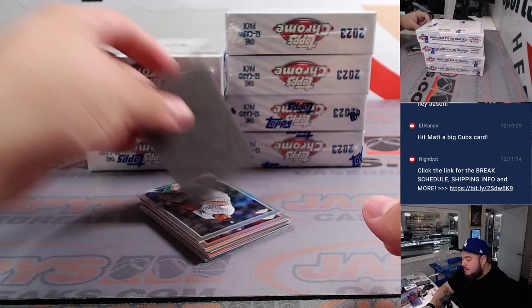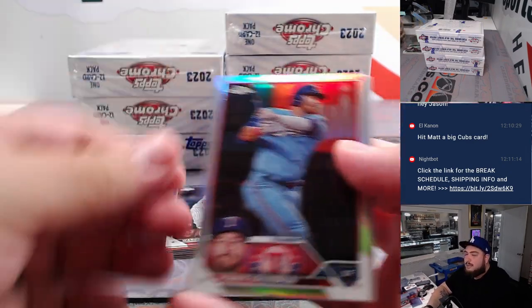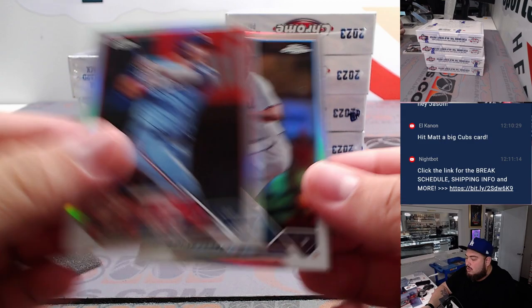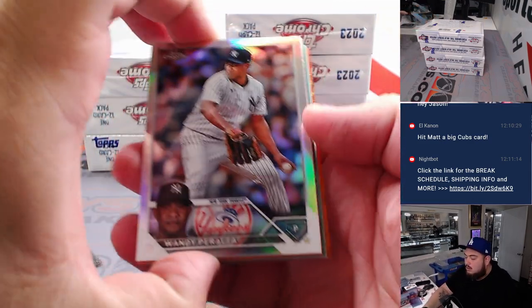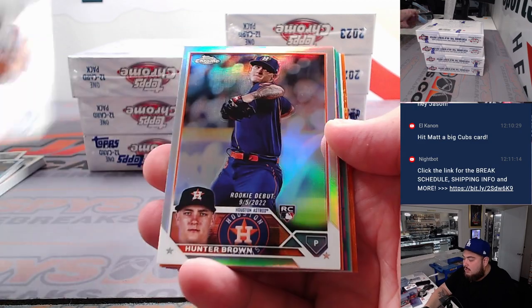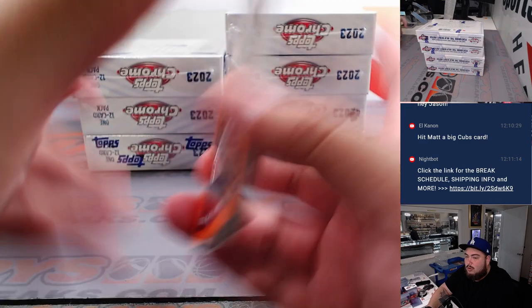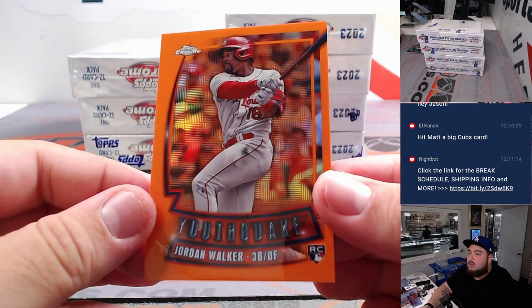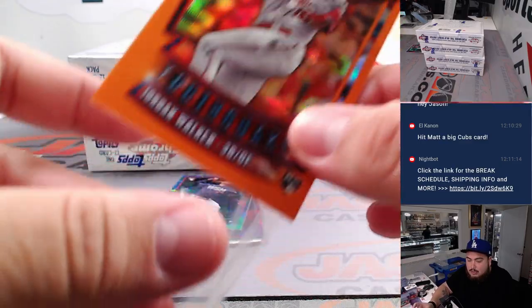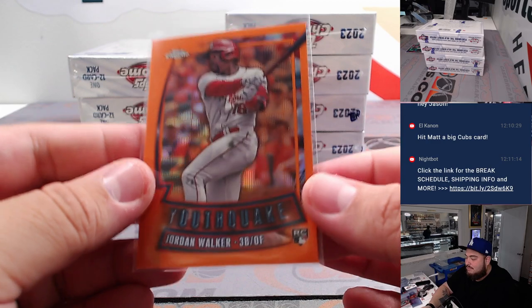This box felt heavier. But obviously not, don't have one of those MLB debut catches. Grossman, Perez, Seth Lugo. And we got Wandy Peralta, Hunter Brown. And then we got a Jordan Walker. How about that? Youthquake for the St. Louis Cardinals going to Pops. That one's 17 out of 25. Beautiful.